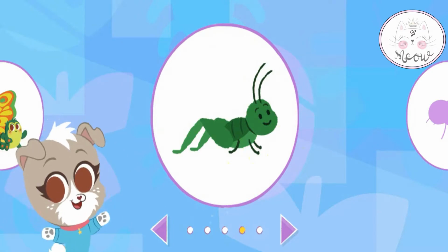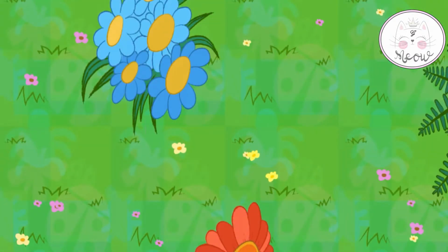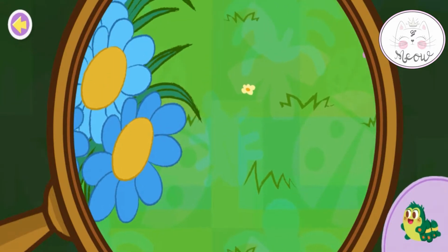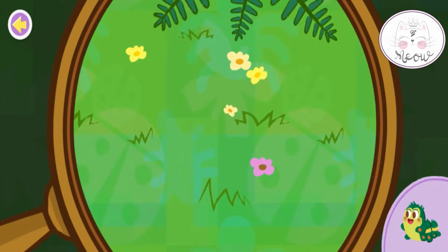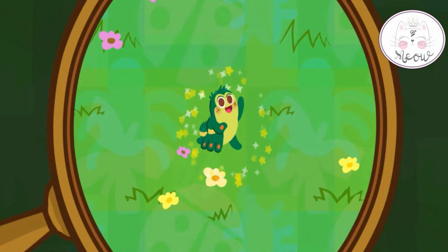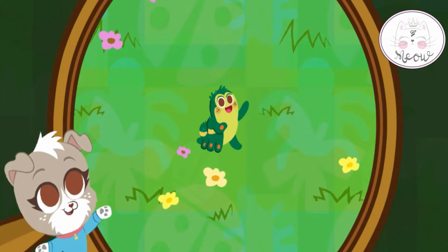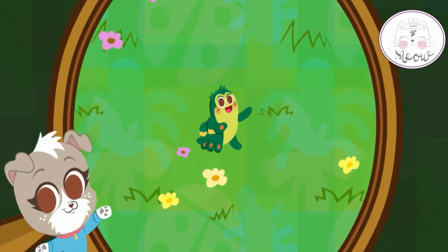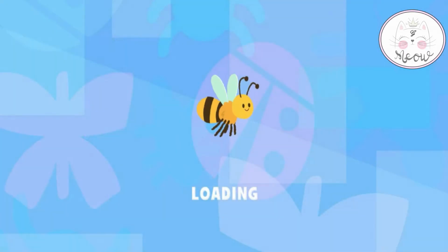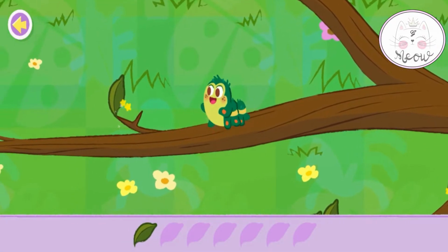You unlocked the grasshopper. A caterpillar. You found the caterpillar. Fun fact. Most butterflies lay their eggs on plants that caterpillars like to eat. This is so baby caterpillars can eat right after they hatch. Let's help the caterpillar find all the leaves it needs.